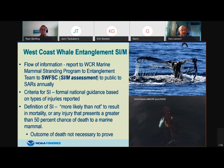The criteria for serious injury are based on national guidance, and they are based on data from known outcomes from previous entanglements, as well as expert opinion. The definition of serious injury is one that's important. It really just means more likely than not to result in a mortality, or essentially any injury that presents a greater than 50% chance of leading to death. So it's not necessary that we know for sure that any particular injury does lead to a death. For the most part, we don't know the outcomes of entanglements after we last see those whales. So it is not necessary to prove that in order to make a serious injury determination. Next slide.